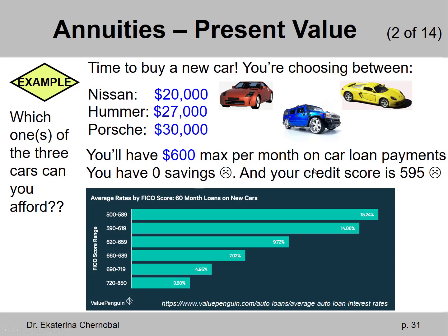Let's say you have not the best credit score. Let's say it's 595. This table here, I found it on valuepenguin.com website. It shows the relationship between what kind of FICO credit score you have, like in which range you are, and for each range it shows what the annual interest rate would be on new cars if the loan is for 60 months, which is 5 years. So what is the interest rate for a 5-year car loan, depending on your credit score? In our problem, your credit score is 595. Where is it? It's in the range between 590 and 619, for which the corresponding annual car loan interest rate is 14.06%.